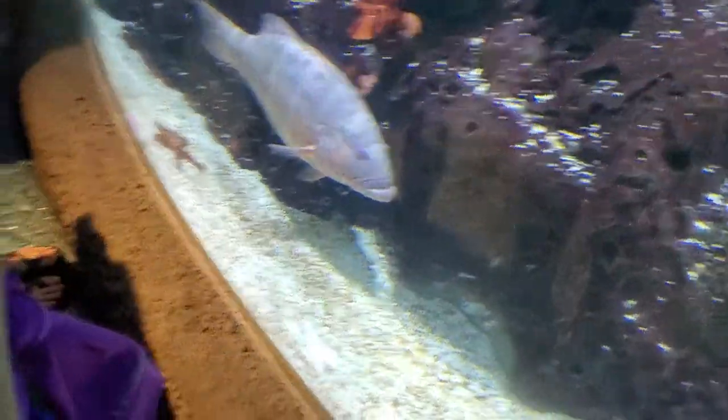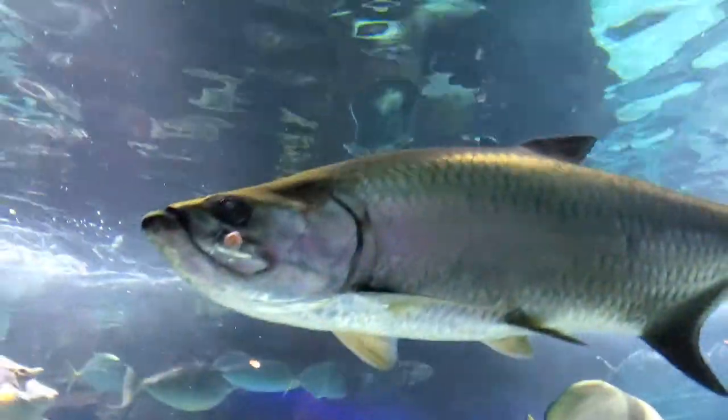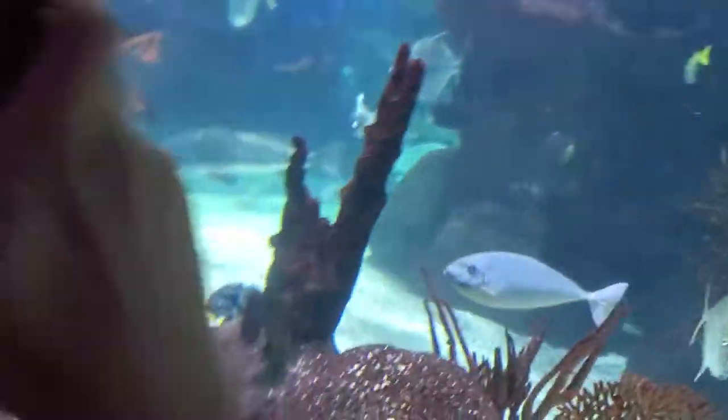Yep, it sure is. That's your standard grouper right there. That is a tarpon. That's small. Or it's a little one, yeah. They get like 5-6 feet long. It looks like it has something wrong. Yeah, he's got a growth.